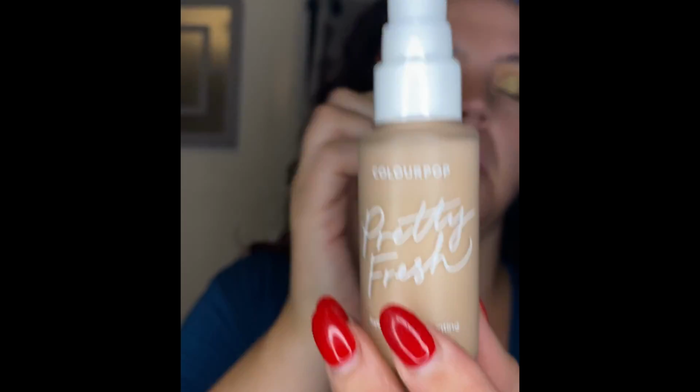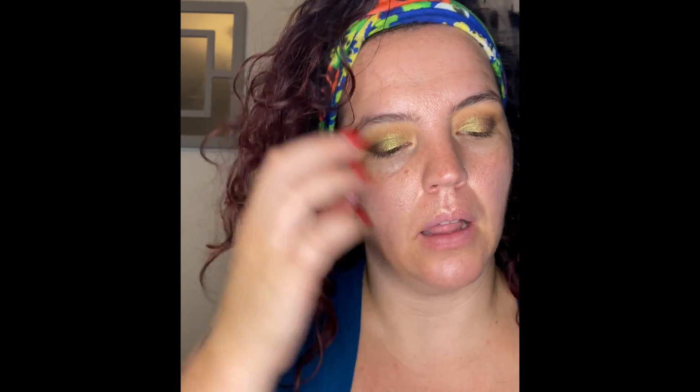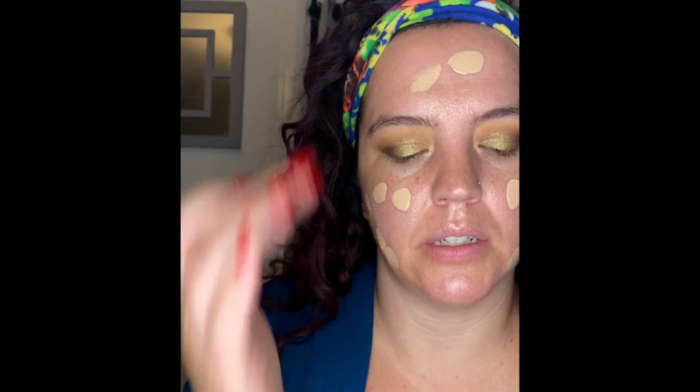And then I'm going to use my ColourPop Pretty Fresh Hyaluronic Hydrating Foundation. To be honest with you, I don't know if there was one specific influencer who's responsible for this purchase, but I just remember seeing a lot of people have that foundation on their annual favorites list. I don't think that foundation's been out for too long. 2 years? Maybe 3, I don't know.